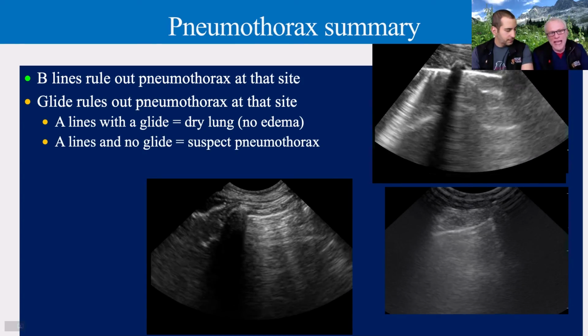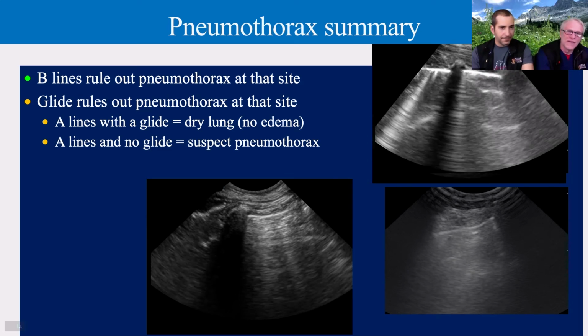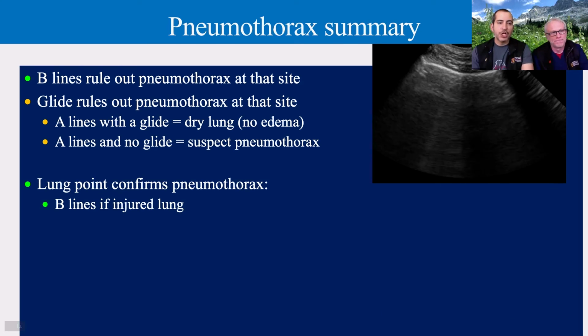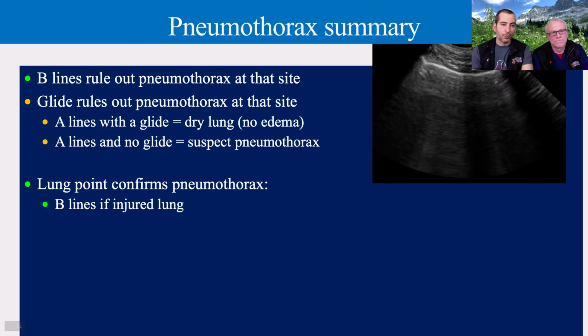Correct. If it's only A-lines and no B-lines, it's dry lung. If you have A-lines and no glide sign, like we have here, then you should suspect pneumothorax. Yeah, and then you have to go in for those rule-in findings. We talked about the lung point. You see that, that is a definite rule-in finding.